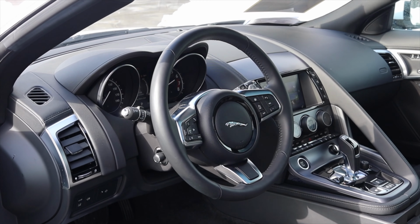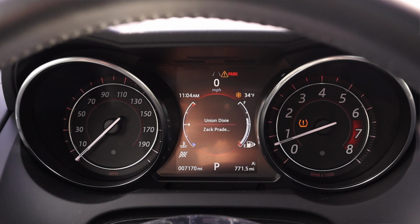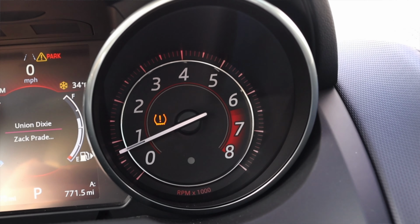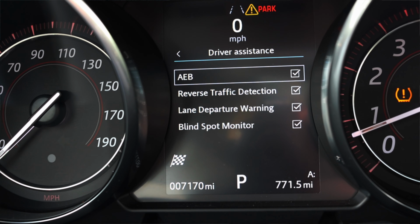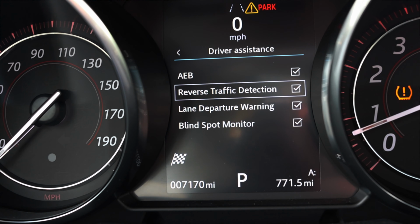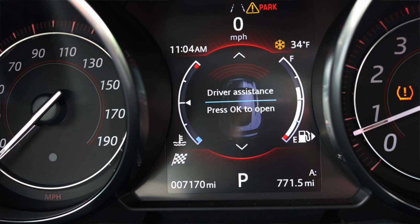So with that out of the way, let's talk about the interior, my favorite part of the F-Type. Well, in front of me, I have two physical gauges. On the left is my speedometer, and on the right is my tachometer, and then in the center, I get a nice little information screen. This is typical of most Jaguars. They have this information screen, and I like it. It gives me a lot of good info. It's slightly customizable, and it lets me know what I need to know.